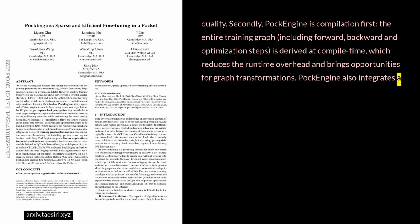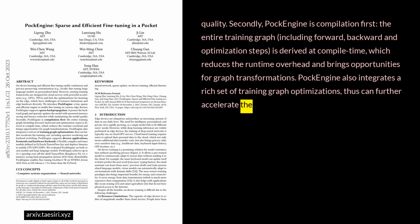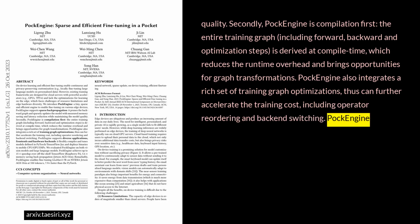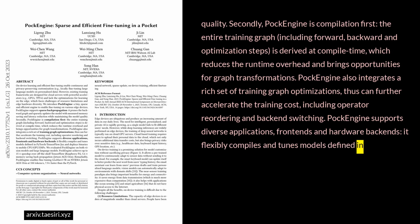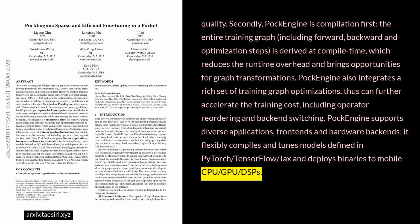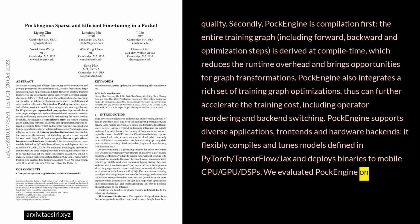PockEngine also integrates a rich set of training graph optimizations, thus can further accelerate the training cost, including operator reordering and back-end switching. PockEngine supports diverse applications, front-ends and hardware back-ends. It flexibly compiles and tunes models defined in PyTorch/TensorFlow/JAX and deploys binaries to mobile CPU/GPU/DSPs. We evaluated PockEngine on both vision models and large language models.